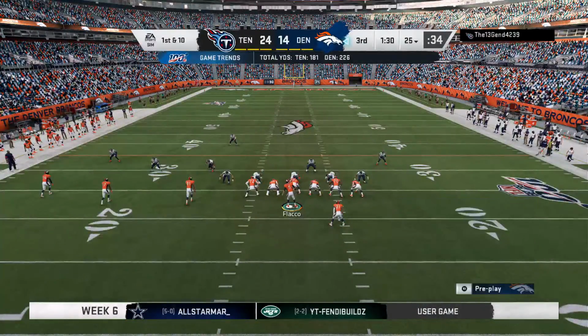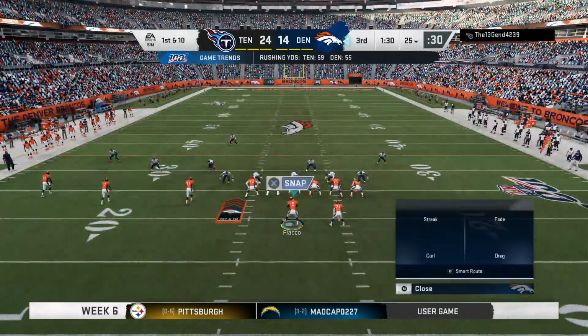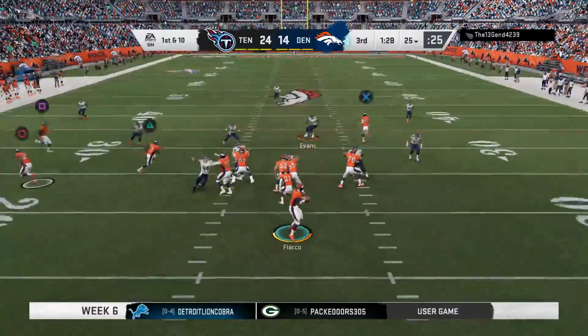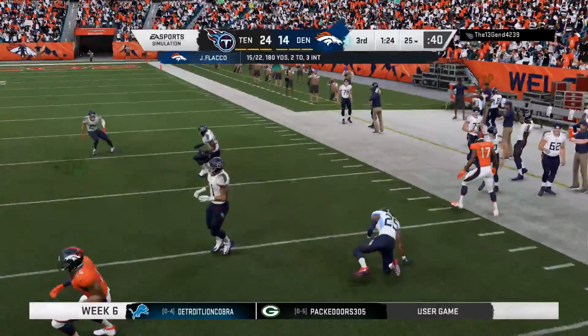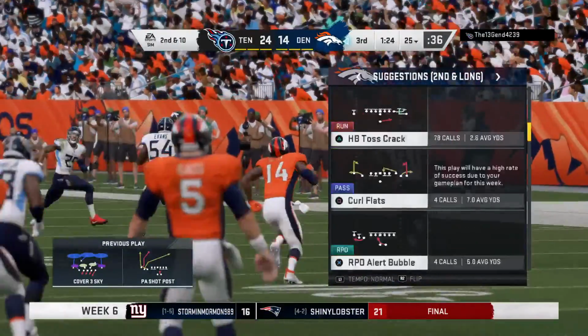Denver offense at the line, ready to go. They're down now 24-14. Work to do as they come up on a 1st and 10. They go back to the air here after the INT on the last drive. And that is incomplete. Took a shot there on 1st down, but he couldn't reel it in.